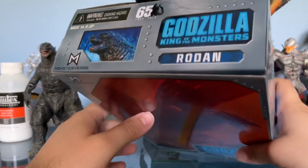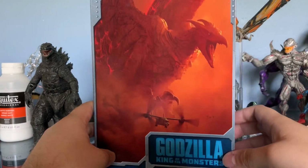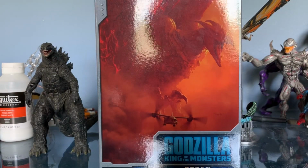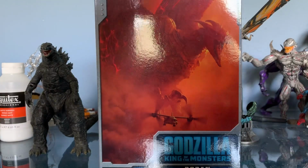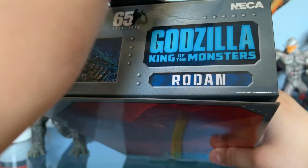So yeah, this is the box. It's a pretty cool box. If you've seen the other Godzilla: King of the Monsters boxes, then this is basically the same thing. And yeah, I'm gonna go ahead and open it right now and see how it is.